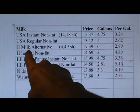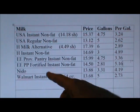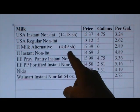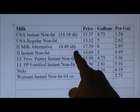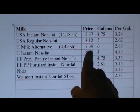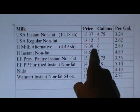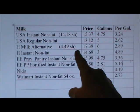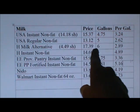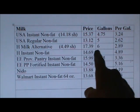This is the Honeyville milk alternative. Their shipping is $4.49 no matter how many cans you buy. That's a great deal for those of us on the East Coast, and they tend to add to their price to compensate for that. So it turns out that their prices aren't the best for those that are on the West Coast. So that's something you have to take into consideration.